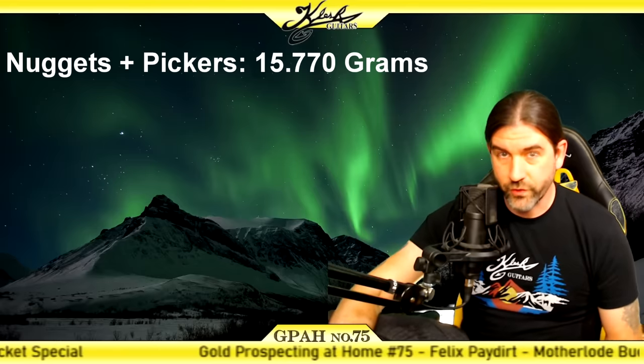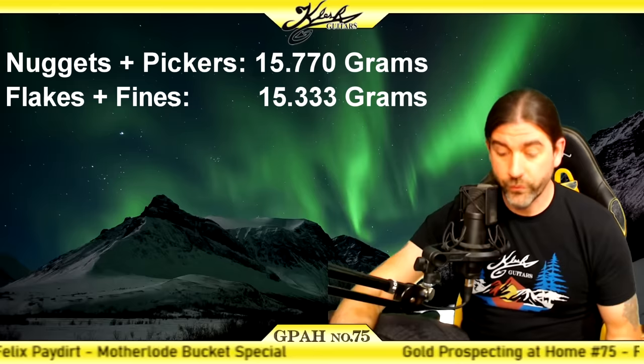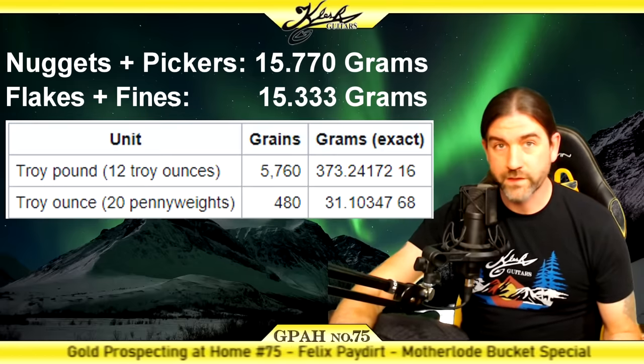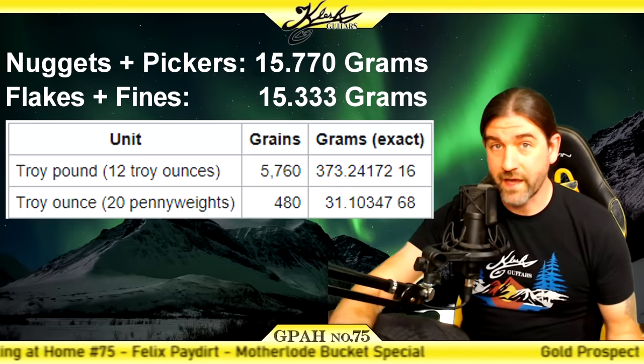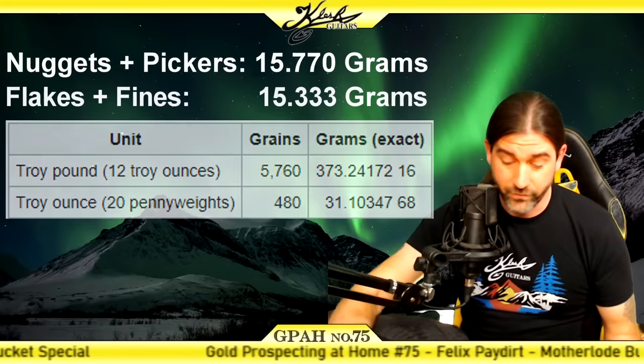So the nuggets and pickers, that's the pick-upable sizes of gold. We got 15.770 grams of those. The flakes and fines, that was 15.333 grams, equaling exactly 31.103 grams, or exactly 1 troy ounce. So you can't tell me that they didn't know what they were doing. Adding gold, of course they knew exactly how much was going in it.